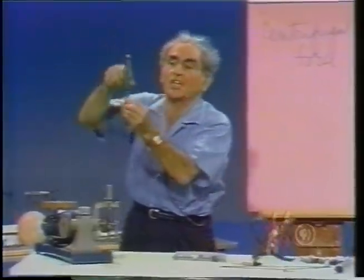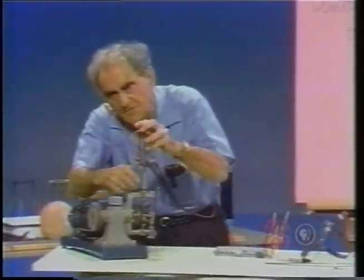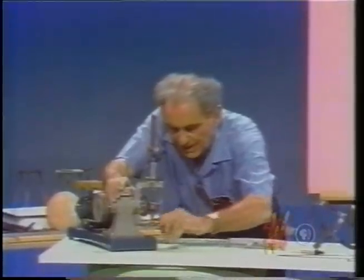Here is a thing called a governor. There is a sleeve here on a vertical shaft, and if I spin this system fast enough, you know what will happen.